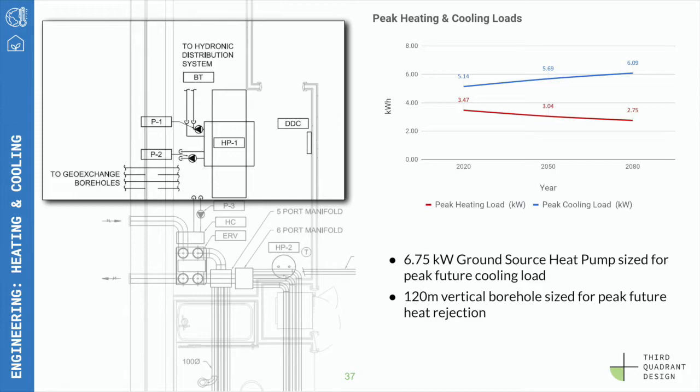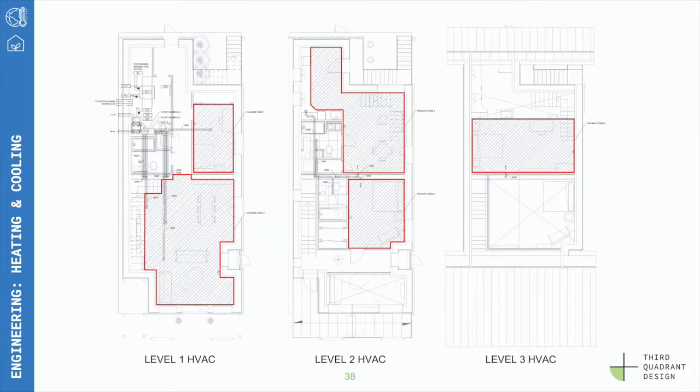A comprehensive heat loss calculation informed current and future peak heating and cooling loads. A geo-exchange system consisting of a 6.75 kilowatt ground source heat pump coupled to a single 120-meter vertical borehole was chosen. The system was sized for future heat rejection capacity based on expected future peak cooling loads. On the supply side, the ground source heat pump extracts and rejects heat to a hydronic radiant heating and cooling system. This system is zoned and each zone is thermostatically controlled.